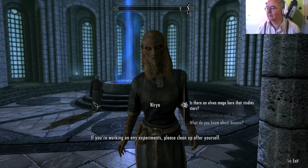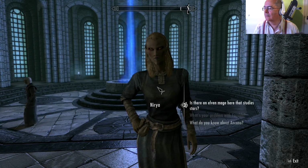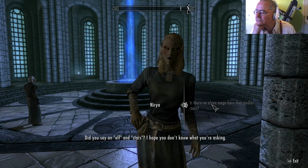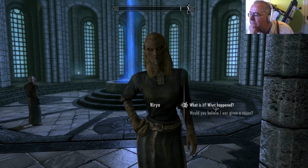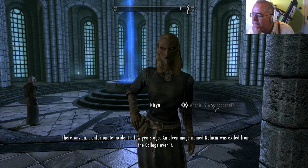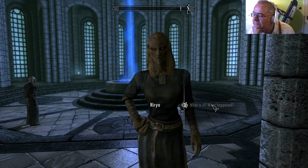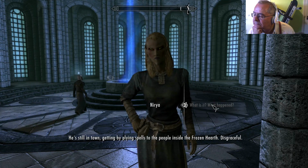If you're working on any experiments, please clean up after yourself. Is there another mage here that studies stars? Did you say an elf and stars? I hope you don't know what you're asking. What is it? What happened? There was an unfortunate incident a few years ago. An elven mage named Nelikar was exiled from the college over it. He's still in town, getting by, plying spells to the people inside the Frozen Hearth. Disgraceful.